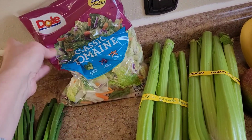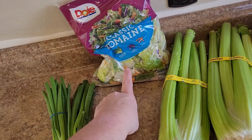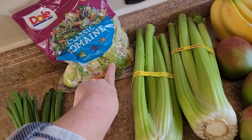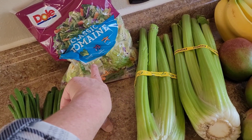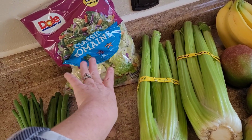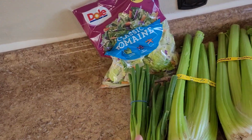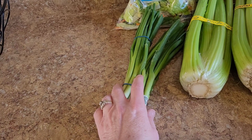So, I got a bag of salad instead of regular lettuce because we'll have a salad with this, and then we'll just use it for tacos or, you know, on some sandwiches or whatever. And then I got 2 bunches of green onions.